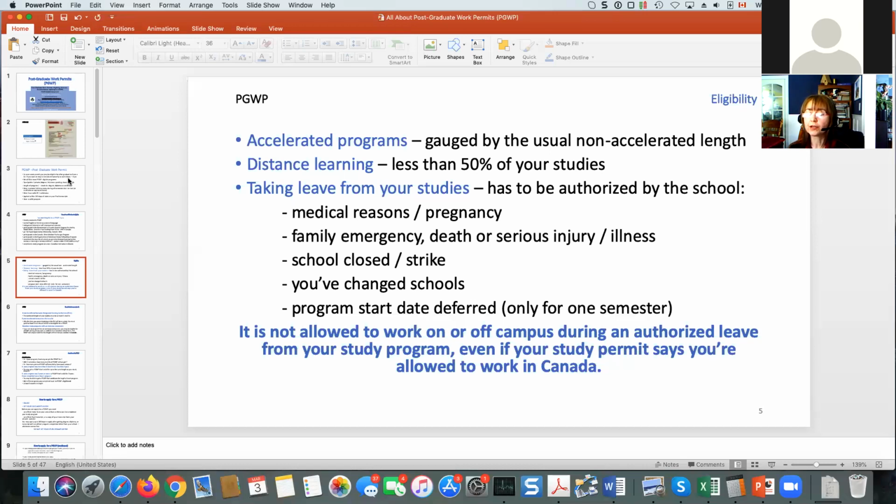When you are taking a leave from your studies, as I mentioned, the leave has to be authorized by the school. The valid reasons are listed here. It's either medical reasons or pregnancy, family emergency, God forbid death or serious injury, illness in the family. If the school is closed for whatever reason, or the staff is on strike, if you've changed schools, or if the program start date is deferred.